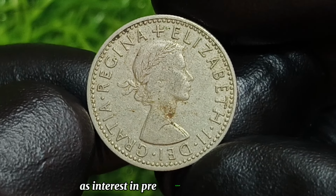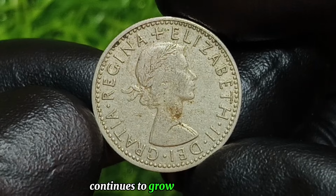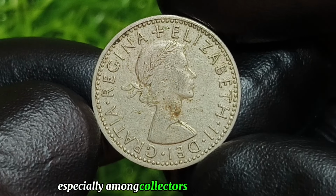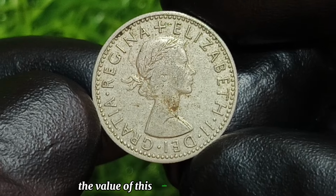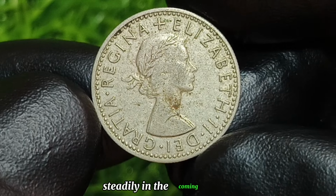As interest in pre-decimal British coins continues to grow internationally, especially among collectors in the United States, Canada, and Australia, the value of this coin is expected to rise steadily in the coming years.